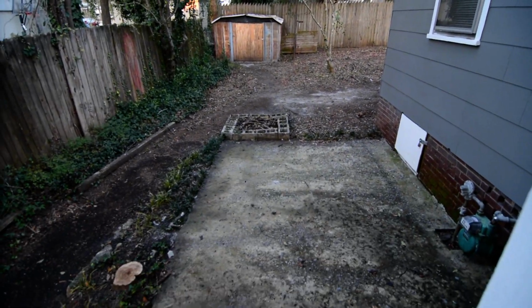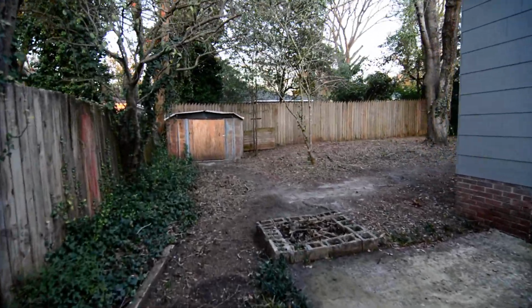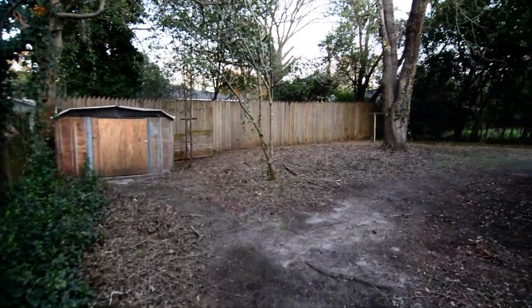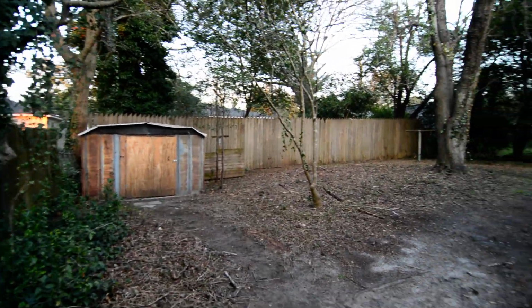So the backyard, you have a patio, and then a larger backyard area that is fenced around here as well. There also is a storage shed there.